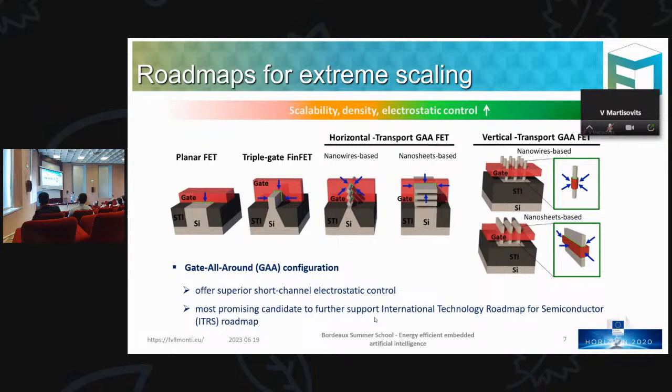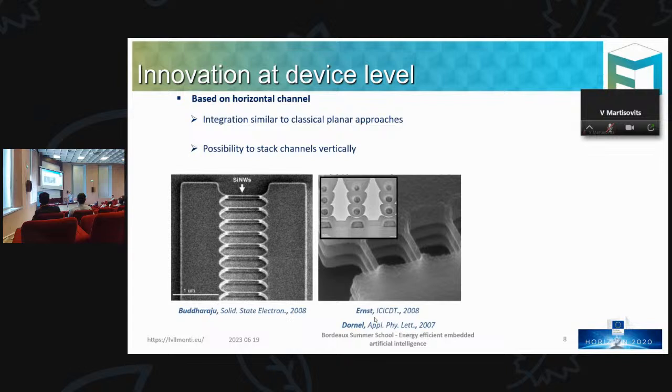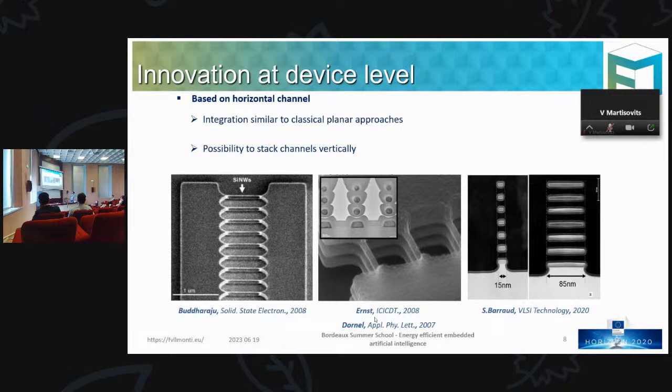So this is one of the most promising candidates for the ITRS, for the planning of the new devices. Here I show you some examples, of course not exhaustive, of devices that have been made academically. Here you have an example of an array of silicon nanowires. So you see this is horizontal transport. So you still have the problem of having a gate as thin as possible. You can stack them, so that's a really good point. So you can have more current delivered, and you can eventually control gates independently. And it can be even stacked up to seven layers, which is a really impressive result.